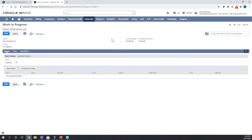By creating data tables within NetSuite and creating those interdependent relationships between other records, be that your customers, your suppliers, or your transactions, you give yourself additional ways to interrogate your data.